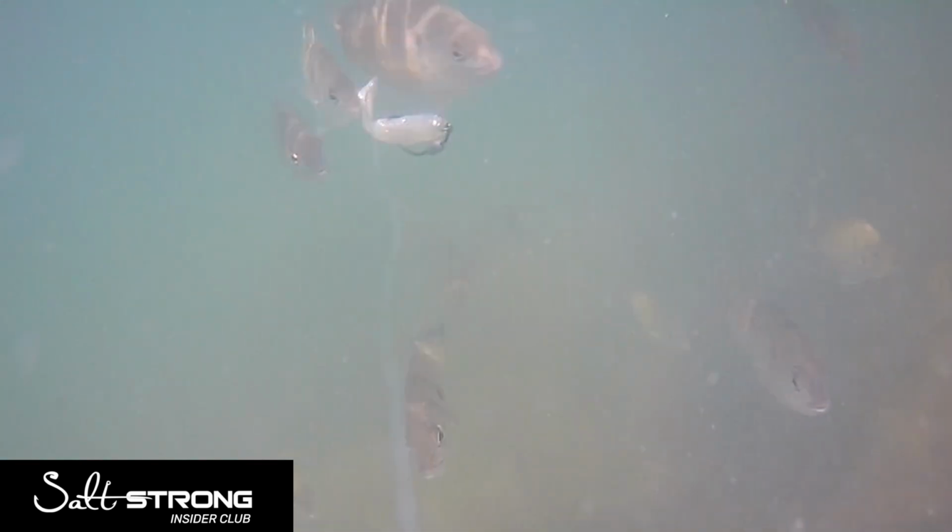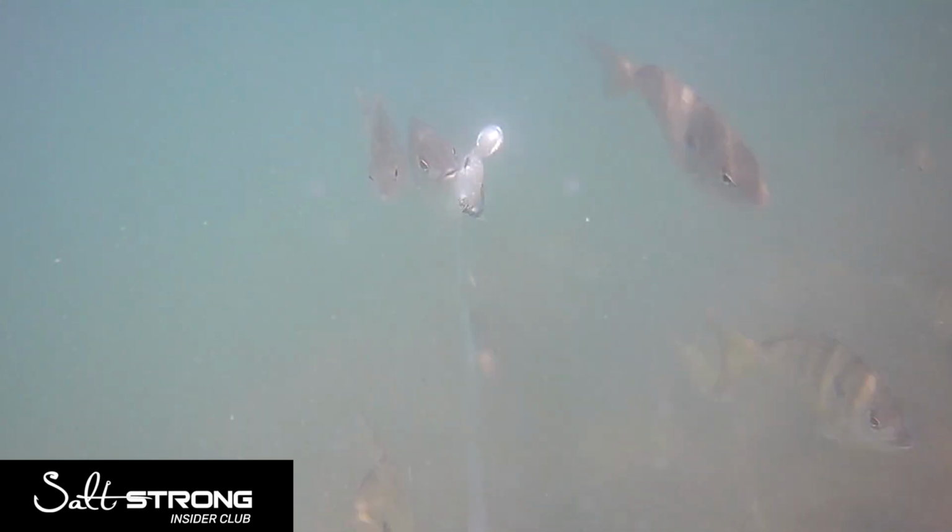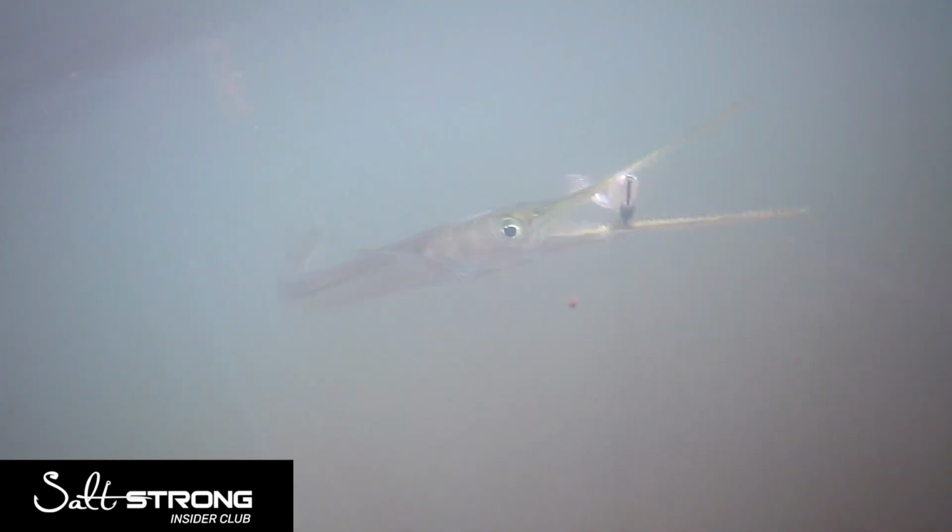Pinfish, fortunately, don't have very big teeth, so it does require a lot of times of just kind of barely messing it up. But eventually, if you're in a spot with an absolute ton of them, they will push through. I used to think that needlefish was doing it too, and so far the needlefish, they all seem to go for the mid body. So I haven't yet seen a needlefish go for the tail.